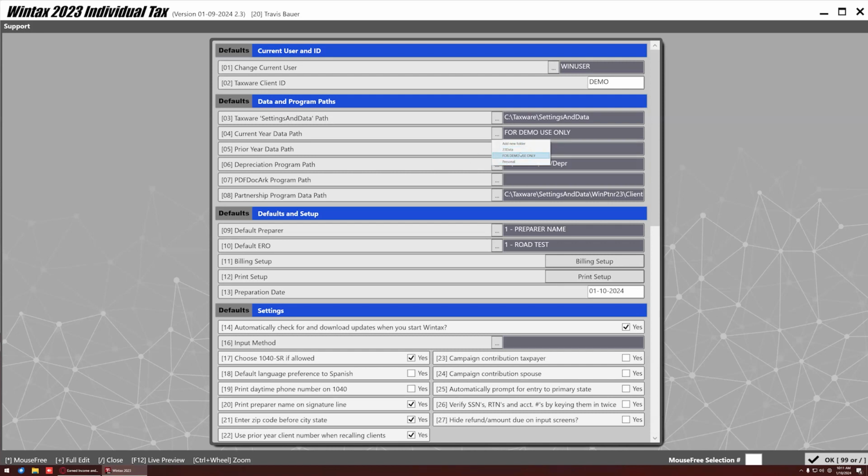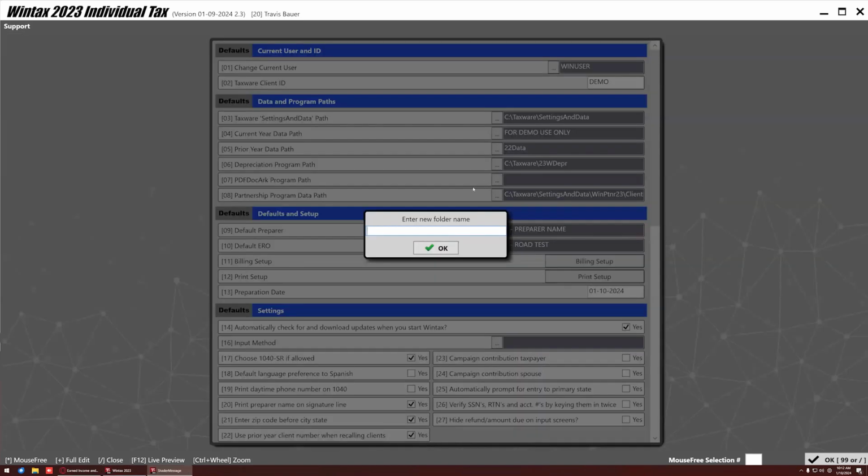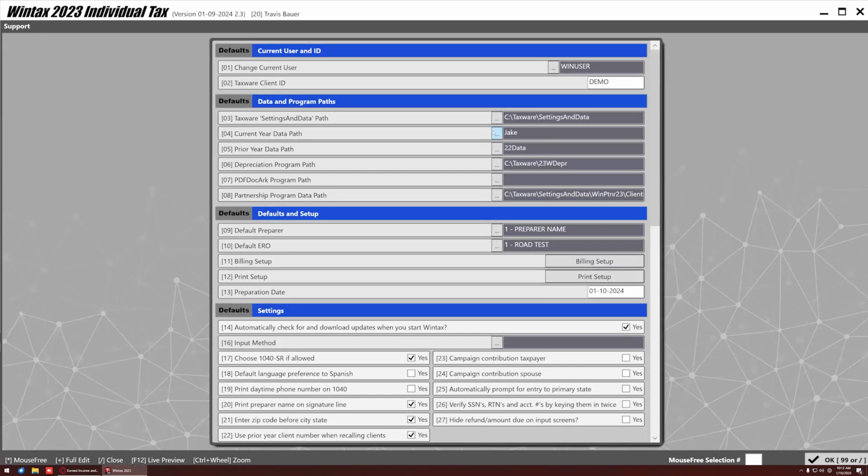So what you can do, for example, if you have a tax preparer named Jose and then you have one named Bob and then Jake, you can create a folder for each one. So if I were to go here, add a new folder, just type in Jake, it would create his folder. So now any returns that I'm sending to Jake will go into his folder and they won't get mixed up into other preparers' folders. Or if you want to have it separated by language, you can make one that's in English and Spanish, and then put your English clients in one and Spanish into a different one. This will stick with the demo use.